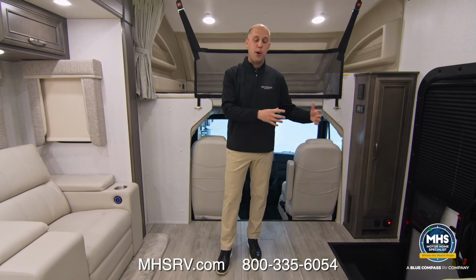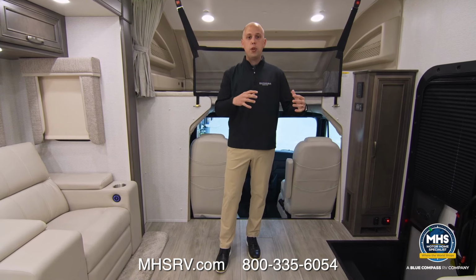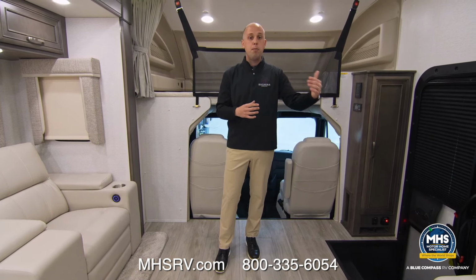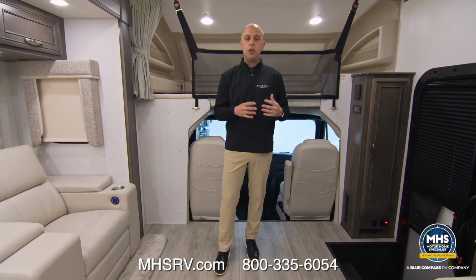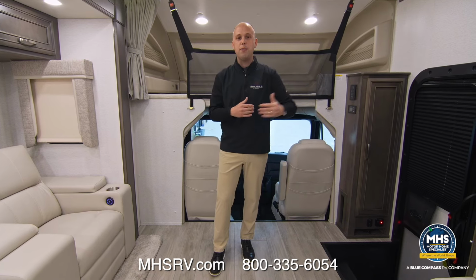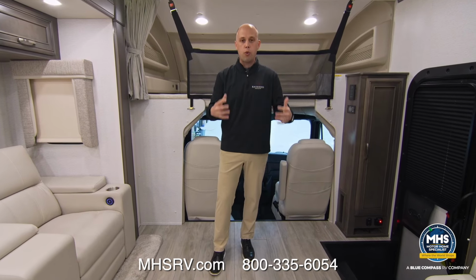The last item before I forget is going to be the SAC shocks. So between all of those components all working together, we want to make sure as you're driving down the highway or maybe pulling into a traditional RV park that you feel confident and secure, making sure that all 39 feet of this motorhome is in control of you, the driver.